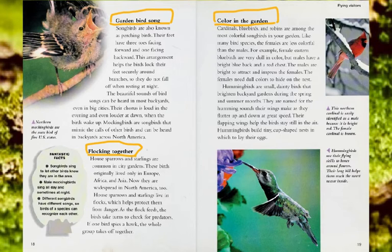Hummingbirds are small, dainty birds that brighten backyard gardens during the spring and summer months. They are named for the humming sound their wings make as they flutter up and down at great speed. Their flapping wings help the birds stay still in the air. Hummingbirds build tiny cup-shaped nests in which to lay their eggs.